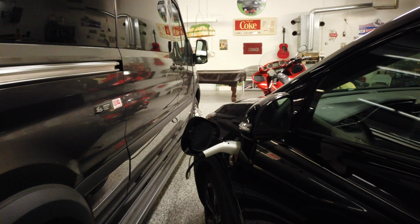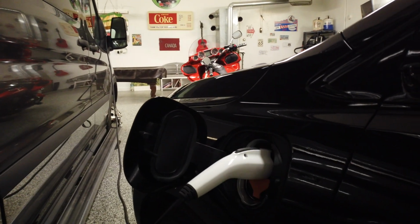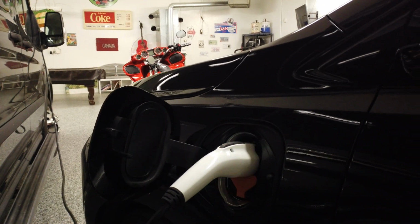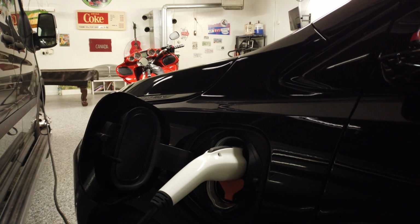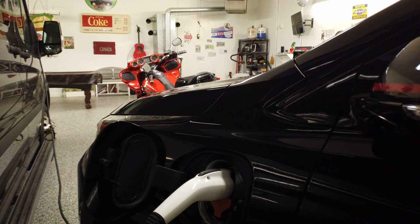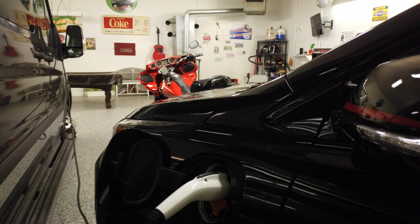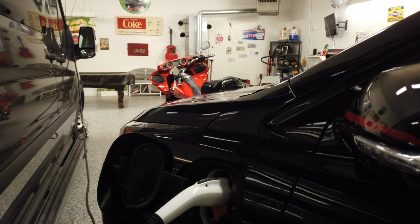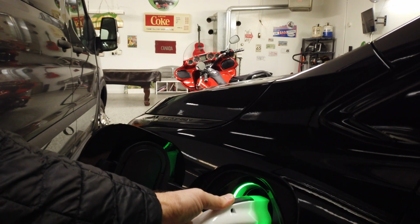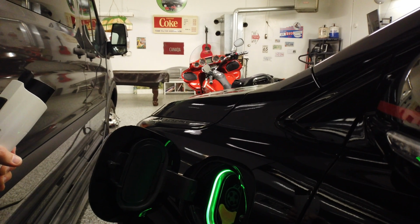The first step to our test drive is to unplug the vehicle that's been charging all night. You can see one of the options we got was the illuminated charge port. There's actually some logic behind that blinking. 4 quick blinks means it's in the top 25% of the battery capacity. So when I get ready to leave, I just simply go here, unplug, and then we're ready to go.